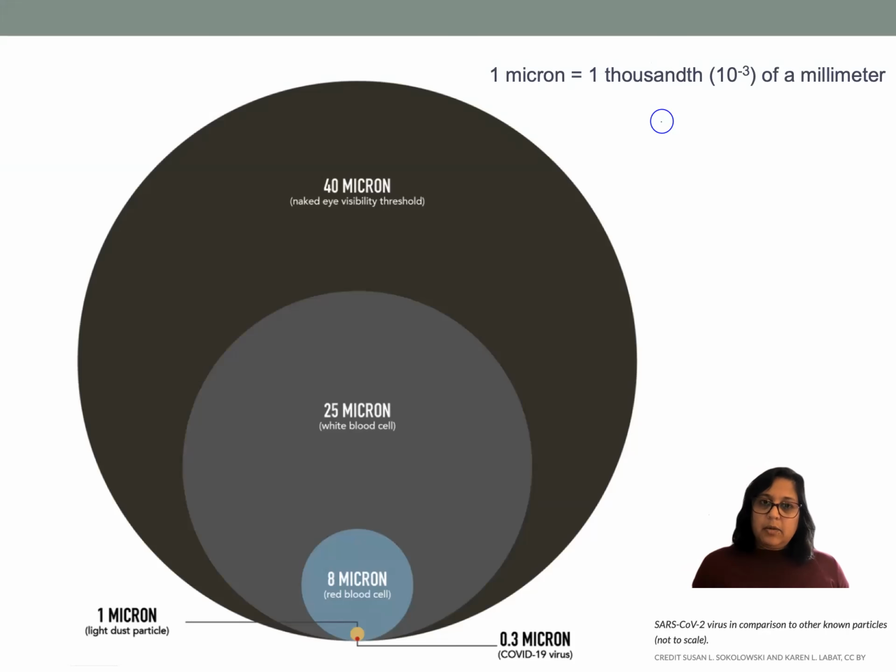Now a white blood cell, which is our cells that fight bacteria and viruses, is about 25 microns. So a little bit more than half of the smallest thing that we can see. And about a third of the size of a white blood cell is a red blood cell, about 8 microns. Red blood cells carry the oxygen to the different organs in our body. A light dust particle is about 1 micron, and then about a third of a micron is the coronavirus. So it is absolutely tiny.